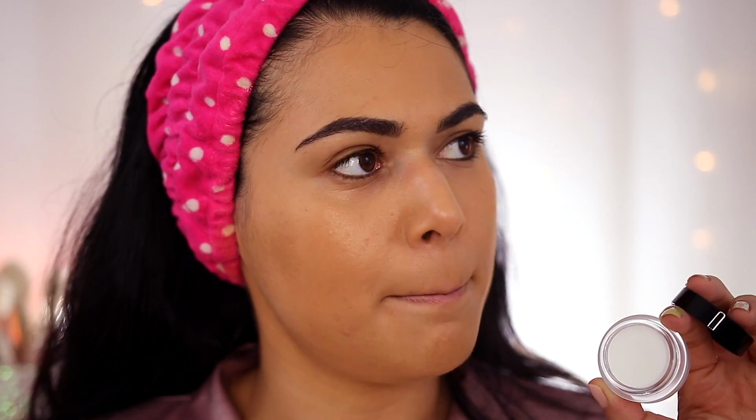It feels very similar to my NYX white eyeshadow base. It feels more creamy than putty. I was expecting more of a mousse texture or something. Okay, it's a bit drier than the NYX eyeshadow base, but still not the texture I was expecting, to be honest.